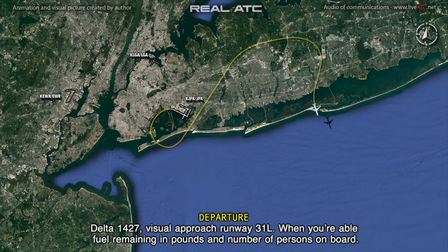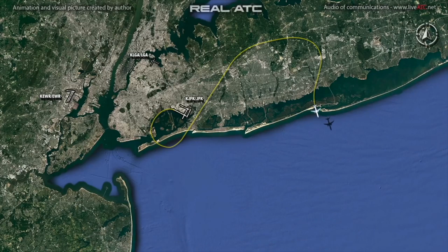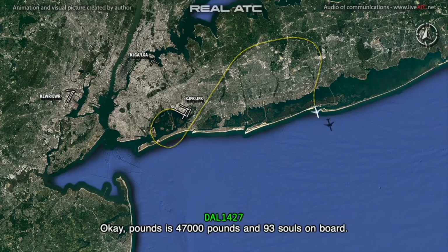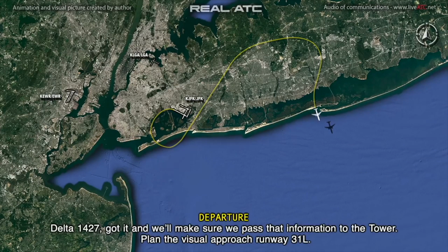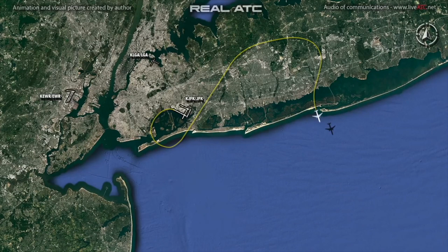When you're able, fuel remaining in pounds and number of persons on board. Okay, fuel is 47,000 pounds and 93 souls on board. 1427, got it, and we'll make sure we pass that information to the tower. Plan the visual approach runway 31 left. Thank you.